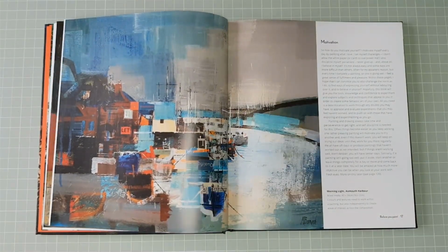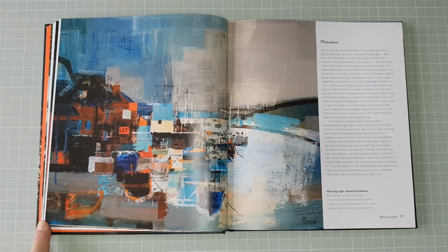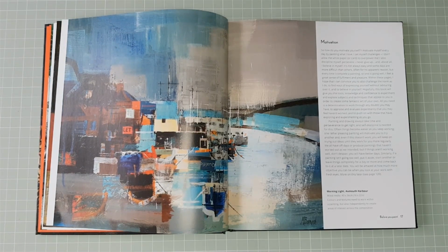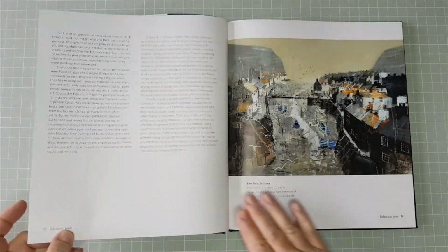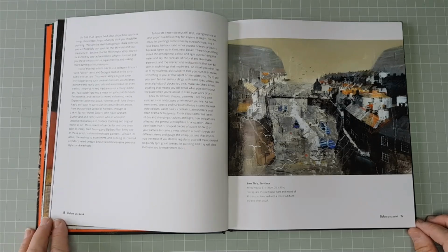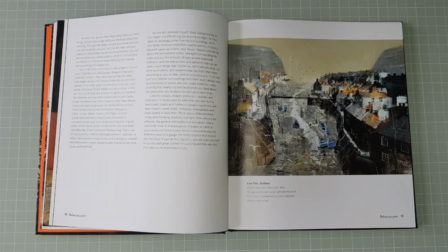So how do you motivate yourself? Mike says, I motivate myself every day by painting what I love. I set myself challenges and I don't allow the white paper to overpower me, and suggests looking for colours, shapes and patterns, repeats and contrasts in the landscape or wherever you are.